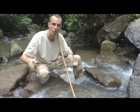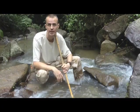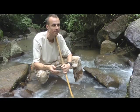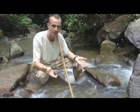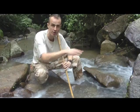Because trails follow rivers and tend to crisscross, you do a lot of river crossing in the jungle. And that's where you're going to have the most common problem, which I call the dry sock problem. You get up in the morning, you have to cross the river, and you think, oh, my socks are nice and dry, I'll leapfrog across on these stones.